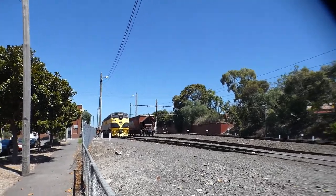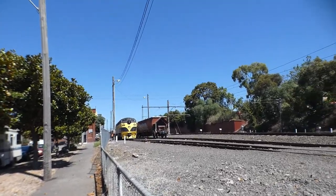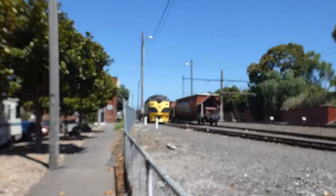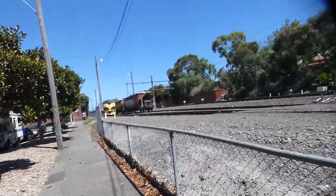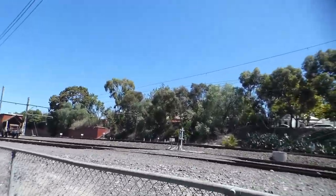I believe what he's doing, he's making the train a bit shorter. Classic streamliners. I'm going to stop the video here until he does something else. Streamliner SV02. They must be leaving with those grain carriages. We're missing it, aren't we? It's yellow.